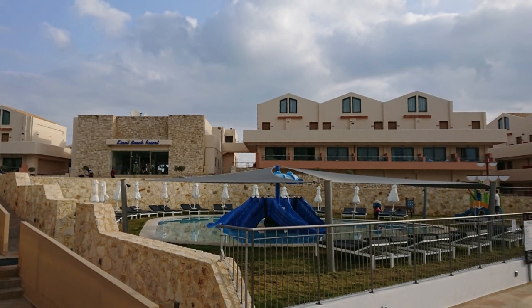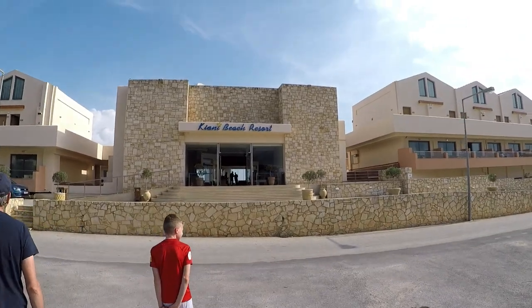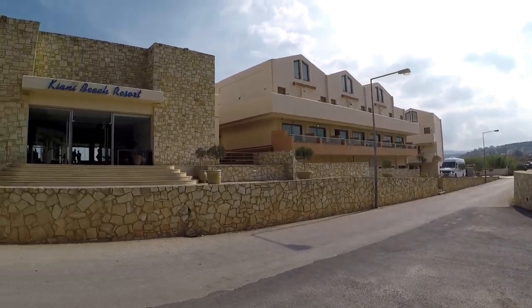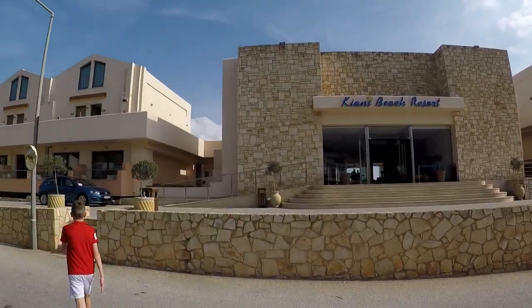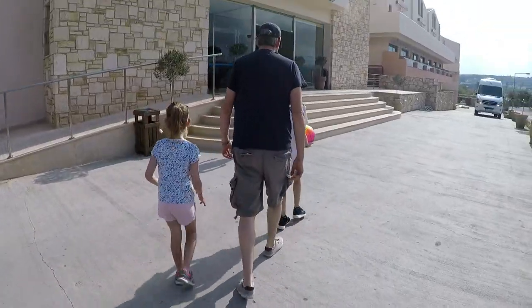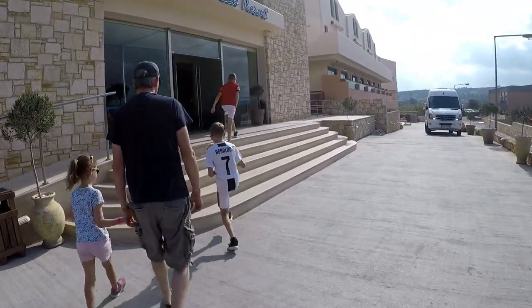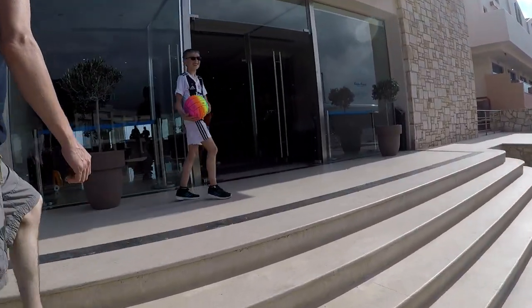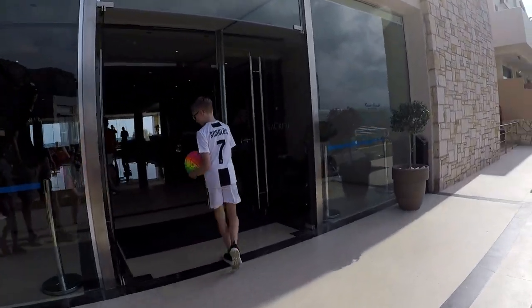Now let's head over to the original Kiani Resort for a look. Very simple, you just cross over and you're at the other half. Guests are welcome to go between the two resorts. There's different activities at each resort and different things for the kids to play with and adults to do, so you can pick and choose each day what you feel like doing and go accordingly.